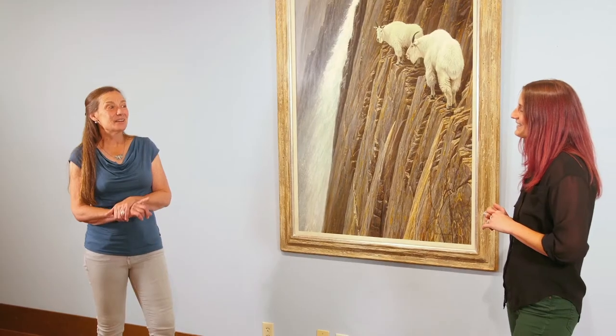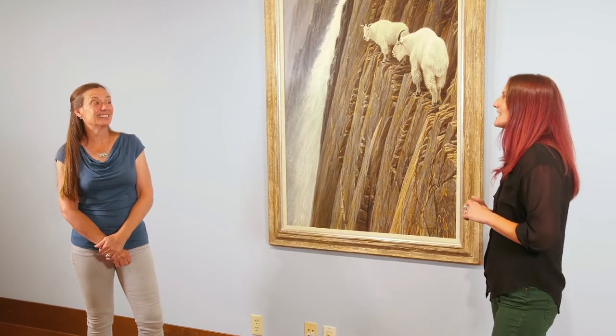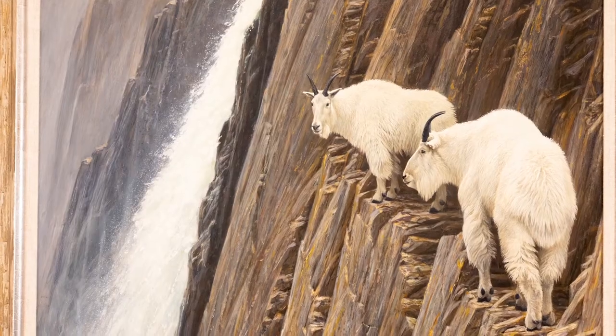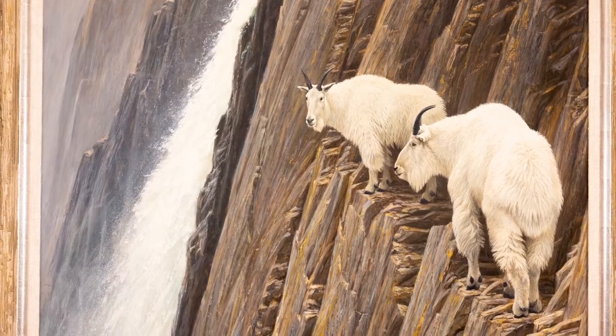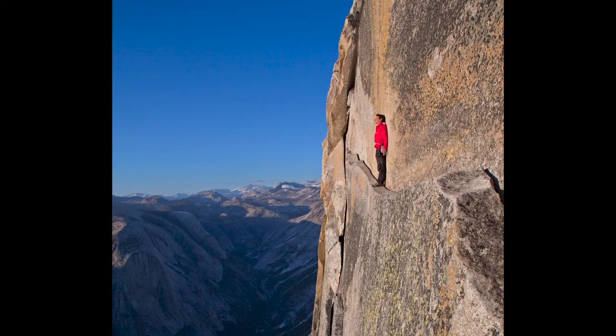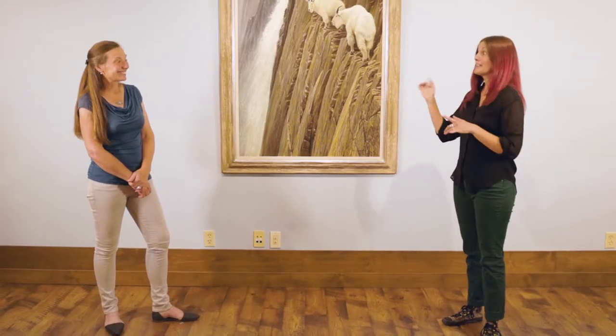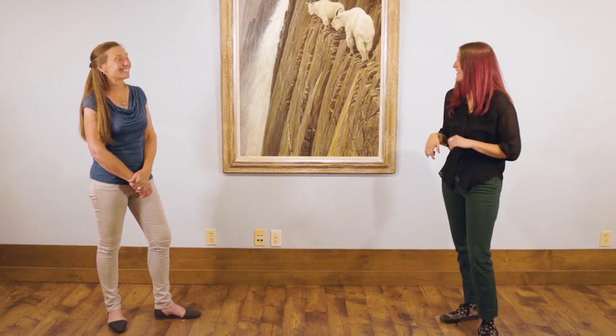Okay, imagine Alex Honnold standing there. How would he feel? Yeah, my guess is that to him, this is easy. This is like standing on a sidewalk. I mean, honestly, he may as well be a sheep or a goat. I bet he could even do that crazy 180 spin move.